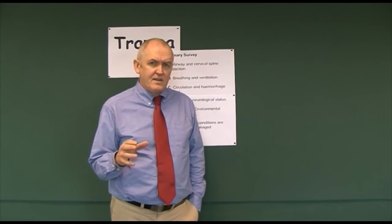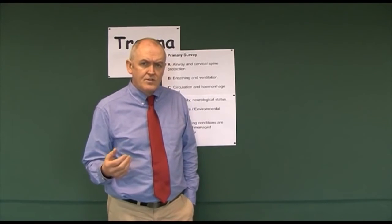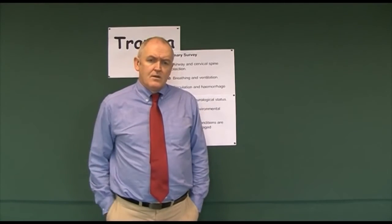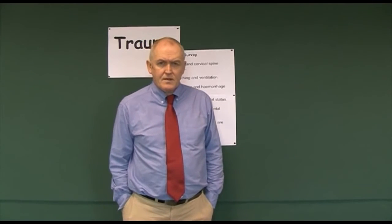This is a life-threatening hemorrhage. So think about bleeding into the long bones. Onto the floor, 4 more: chest, abdomen, pelvis, long bones.